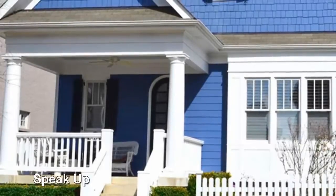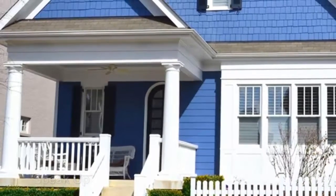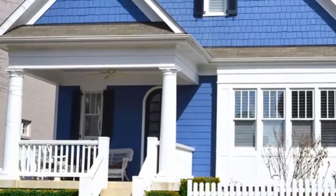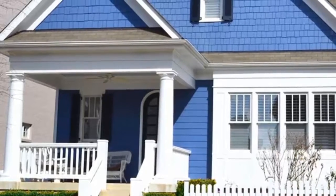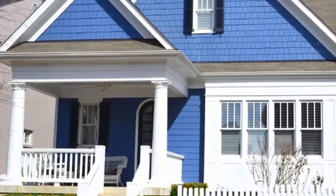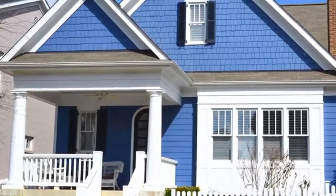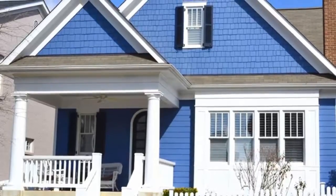Speak up. It's important to say something if you don't agree with the final report of value, because a lender might choose not to fund a mortgage if there's a big difference between the agreed selling price and the appraised value. Try to find out about the appraiser and their knowledge of your neighborhood before they come out to your home. If you're not comfortable, ask for another appraiser.